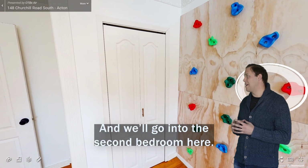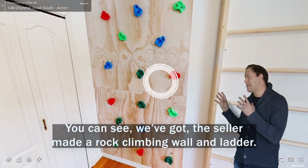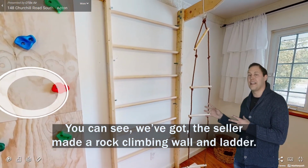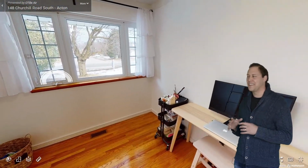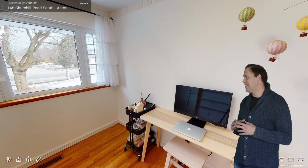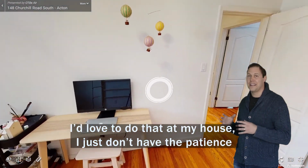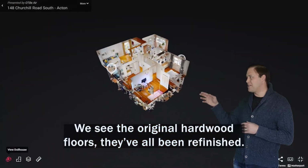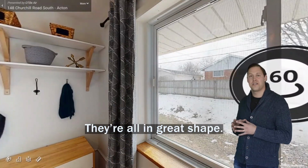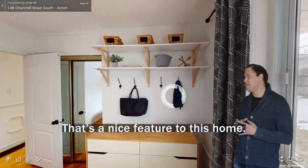And we'll go into the second bedroom here. You can see we've got the homemade rock climbing wall and ladder. How cool are these parents? The kids must love this. I'd love to be able to do that at my house. I just don't have the patience. You see the original hardwood floors, they've all been refinished. They're all in great shape. It's a nice feature to this home.